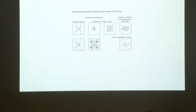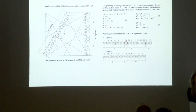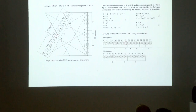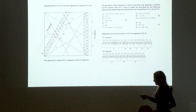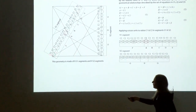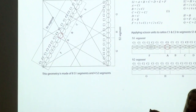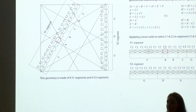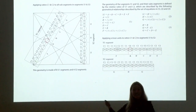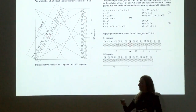So this square here is this square here. So the first thing I do, let's see if I make this work. Yes. So this is going to be one line. All of these lines are going to have scissors, right? All of these lines are going to have scissors if I look at it from the top view. So where these lines intersect is absolutely key because I want the nodes to match, don't I?